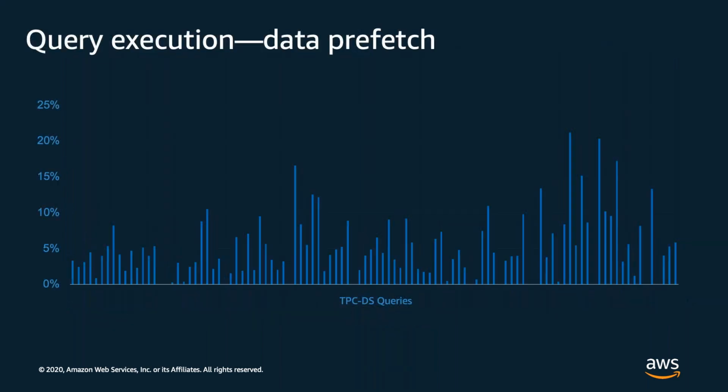Yet another feature that was introduced into the Amazon EMR service is data prefetch. By prefetching the data required for a query ahead of time, we were again able to see significant improvement in the benchmarking that we have done with the TPC-DS queries.